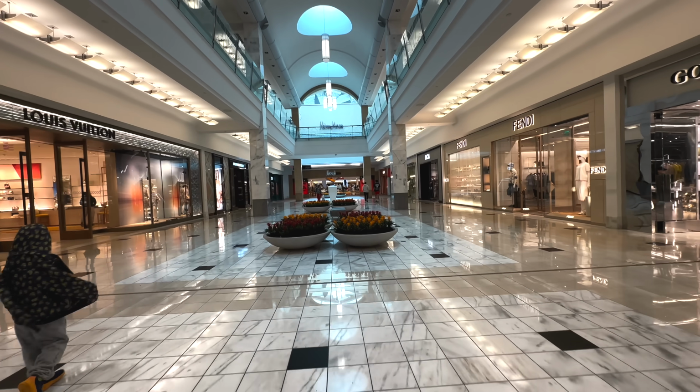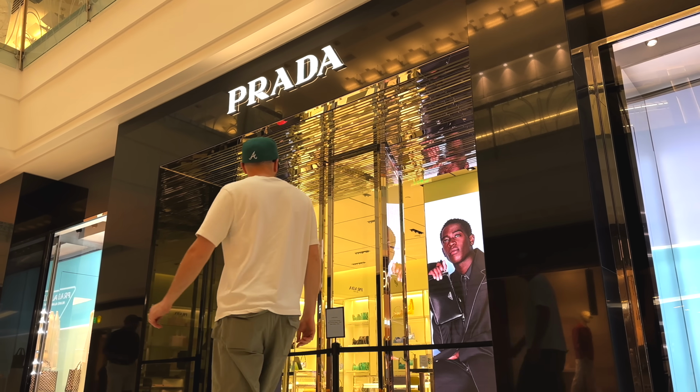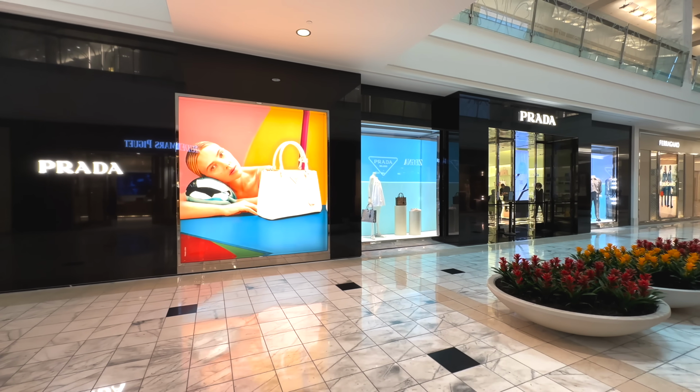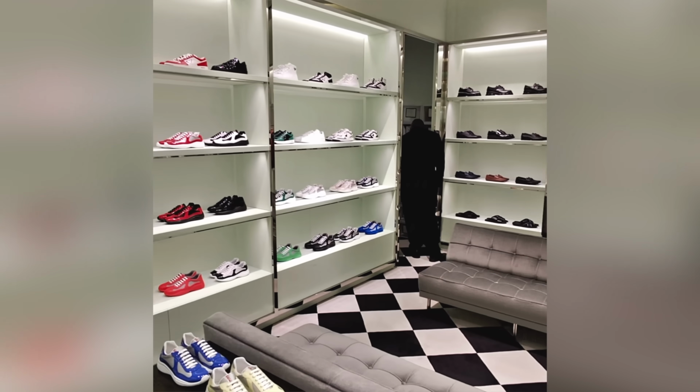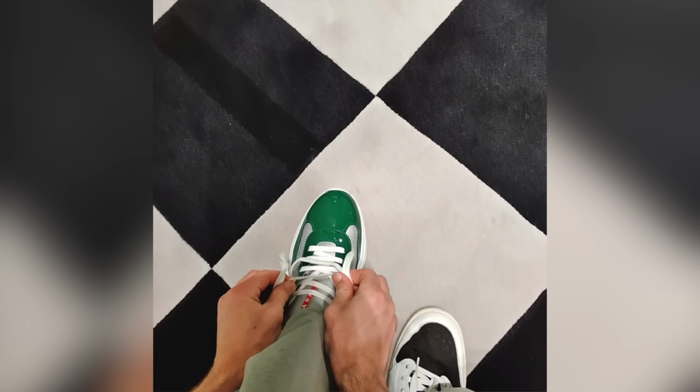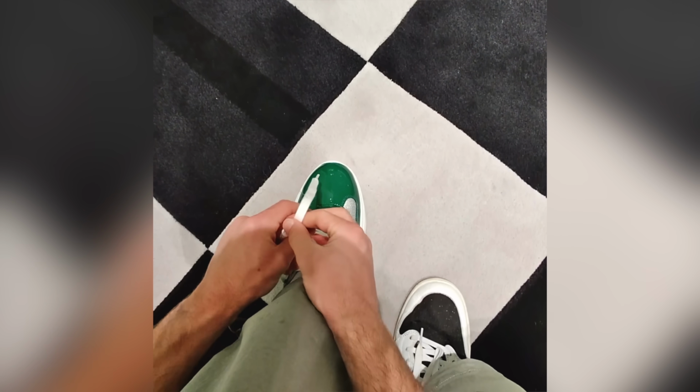Walking into Prada. These stores all look pretty good from the outside. They've done a really good job on it. Now, when looking at the sneakers in Prada, there's a lot of them that honestly are kind of the same style. They're just different colors and different materials. So I kind of wanted to get one of these just in a specific color. So hopefully they have it and hopefully they fit.